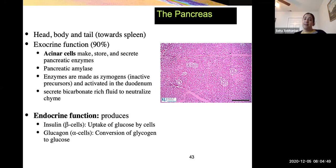Now, an interesting fact about these enzymes: when they get released from the pancreas and find their way to the digestive system, they are actually identified as inactive. Basically, they're not going to cause any changes in the pancreas. They're going to wait until they get to the small intestine. The inactive version of these enzymes are referred to as zymogens. As soon as they enter the digestive system, they get activated, or more specifically, in the duodenum. The other part of the exocrine function, which is also important, is that they secrete bicarbonate.